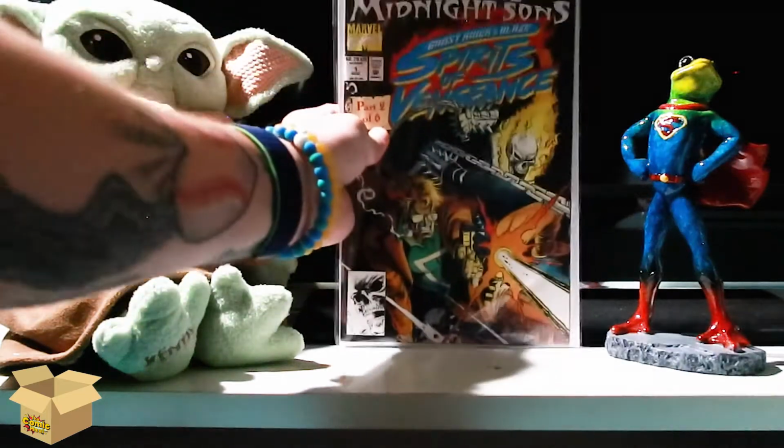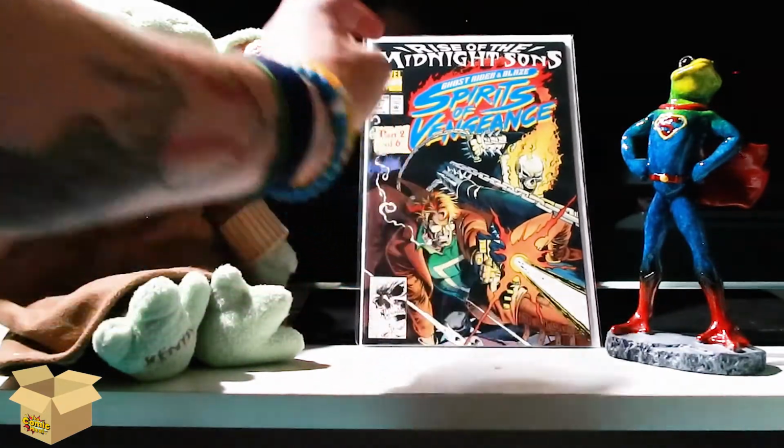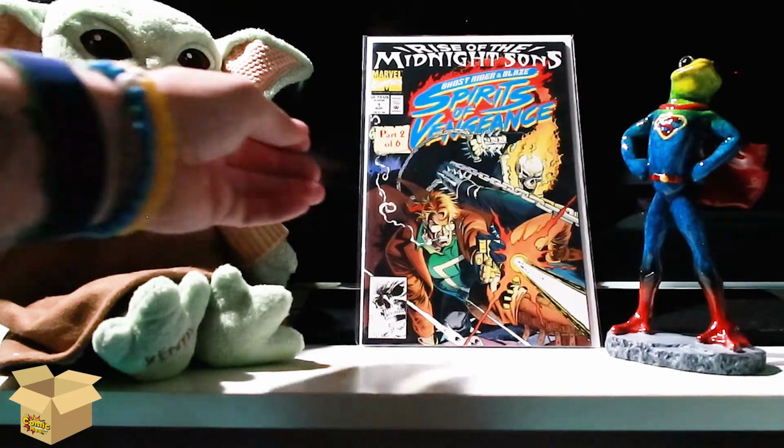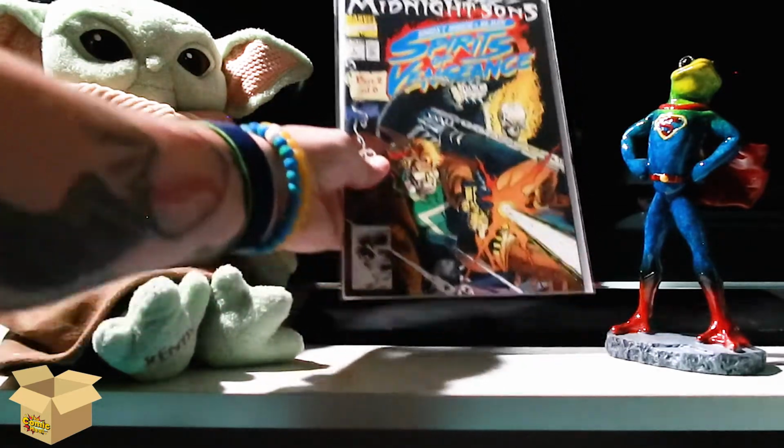And then here we go. I told you about my number 1. So this is the number 1 of the Ghost Rider and Blaze Spirits of Vengeance line. So issue number 1, but it's part 2 of 6. So clearly I've got to figure out where the other 5 issues are. That way I can get them and enjoy.